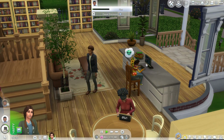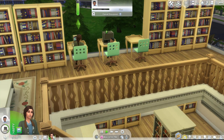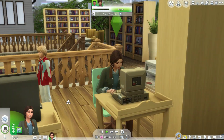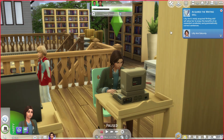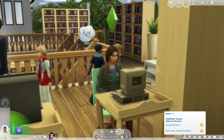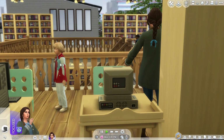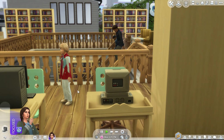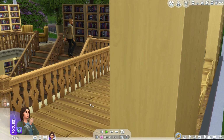And there's a little kid at the front desk. What is going on? And there we go. So, does she like research and debate? Yes, considering you're a teacher who has to do that a lot, I'm gonna say yes. She's now done with work for the day, and she's kind of just talking to all the random little kids who are at the library right now.